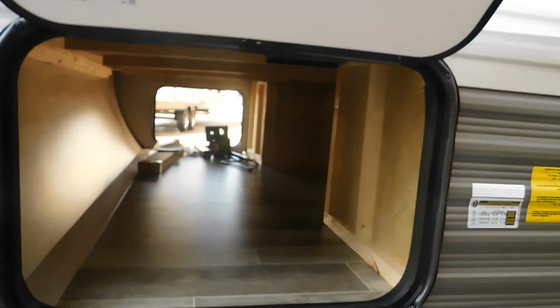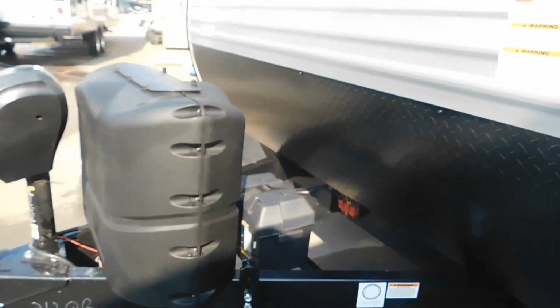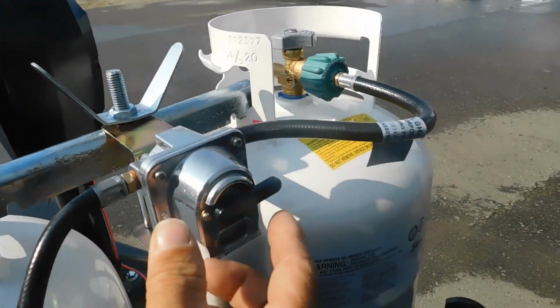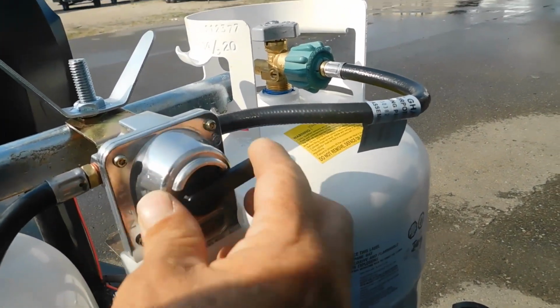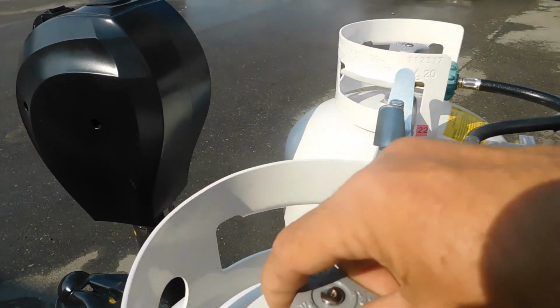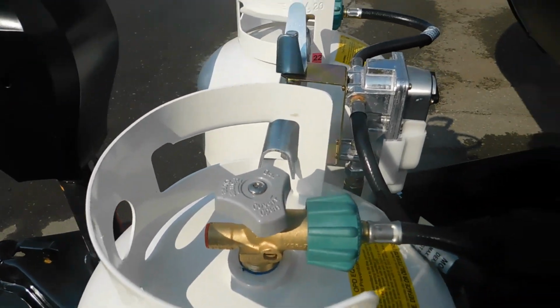Come to the front of your unit. You have your pass-through storage, which is accessible from under your bed. Talk about your propane tank. And lift off the cover of your propane tanks, you'll notice that you have a propane regulator here. Simply point this to the tank that you're going to be using. Lefty for loosey to open and turn on.